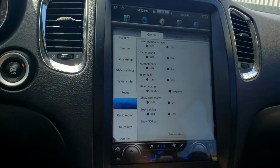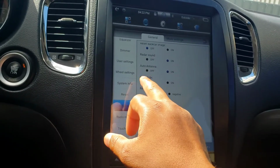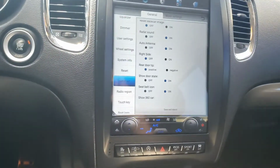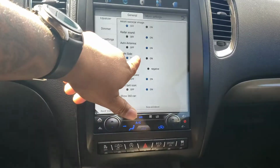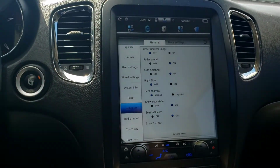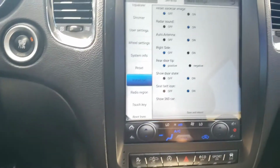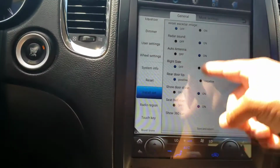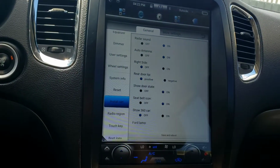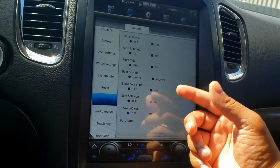radar sound, auto antenna. Also, this right side, you're going to want to leave this alone because I don't know if it'll show right now because of the thing I'm using. But normally when you open your door, if you got this on, it flips like the car. Like when you open your driver's side door on the screen, the passenger side door opens. I was pulling my hair out trying to figure out how to fix that. But messing around with these settings in here, I was able to fix it. I had contacted the seller and everything, trying to figure out what I did wrong, you know. But I ended up just messing around with these settings, and I figured it out on my own.